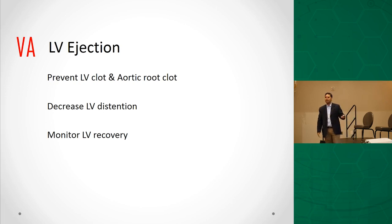You have to monitor for LV recovery, very important. How do you do that? You see pulsatility sometimes, and you reduce your flow. You do an echo every so often to see if things are improving.